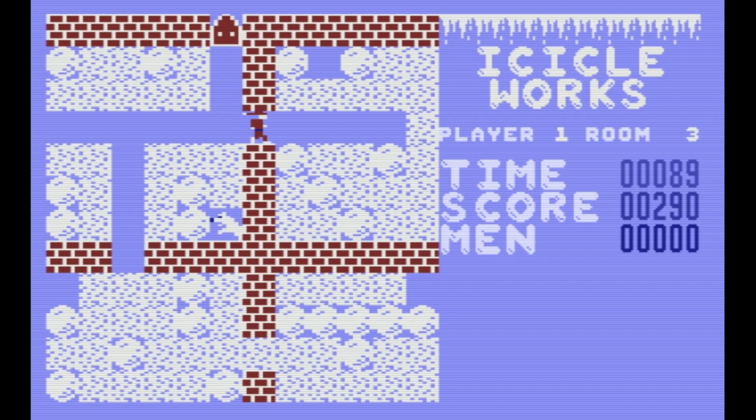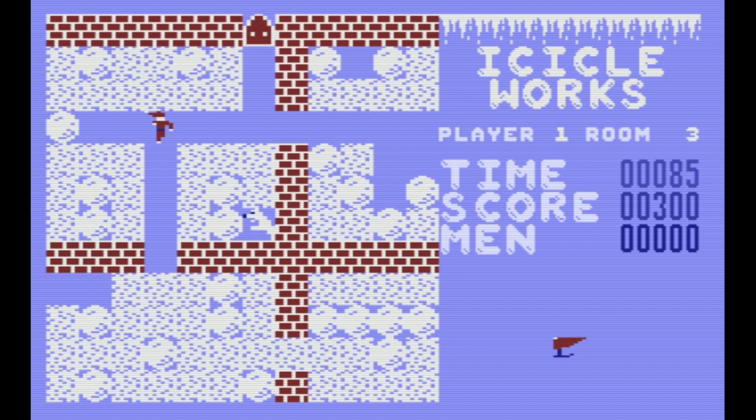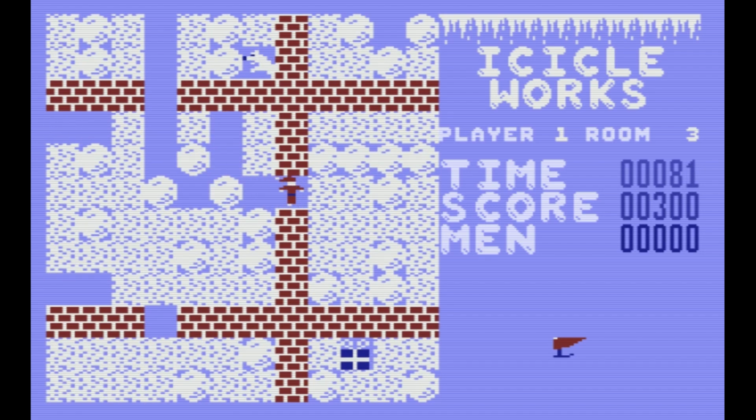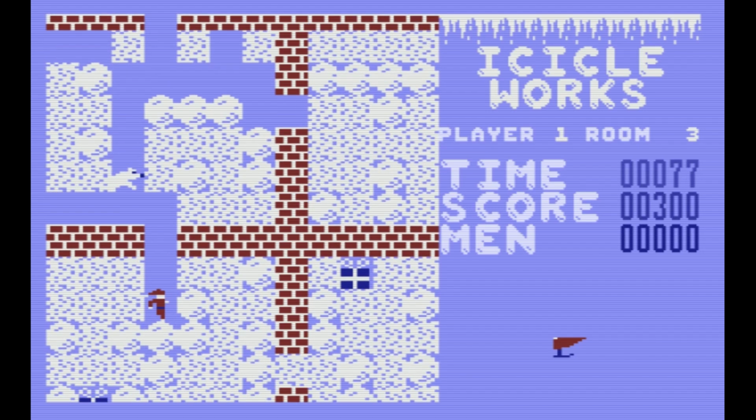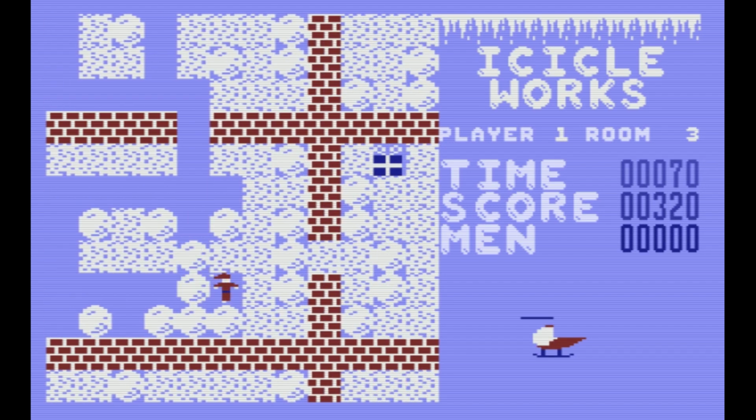But one of the good things is you've got a static first level, but then once you've collected your presents and made your toy, you can head off in different directions. So you don't have to have the same experience every time. And if you know that the screen to the right is a bit of a nightmare, head left and see if you can get a bit further going that way instead. So I do like that about it. Yeah, it's a great game.